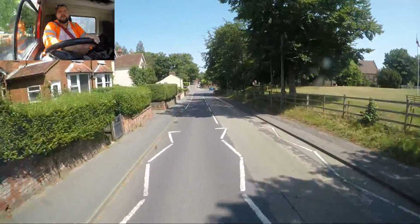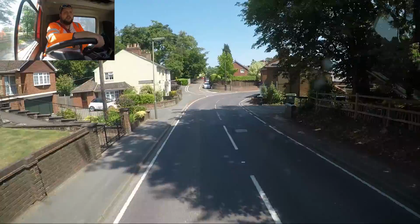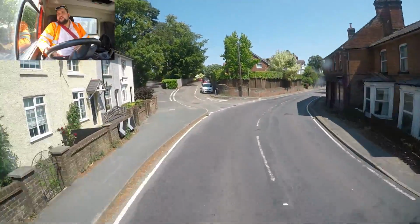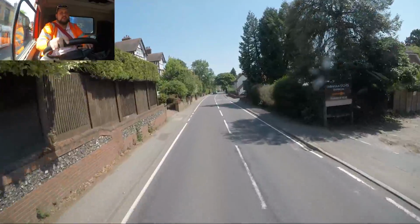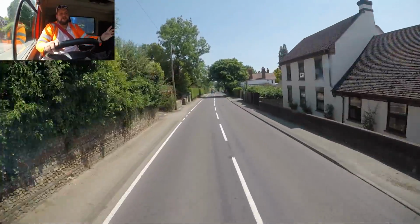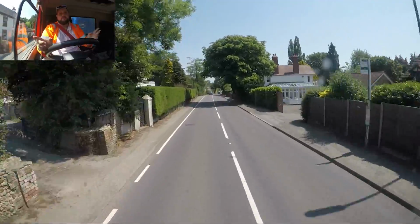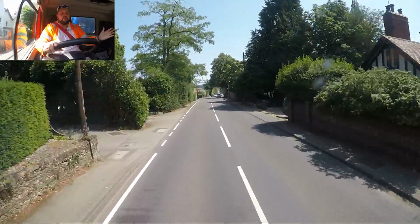We've got a bend coming up, so we don't know whether there's any stationary traffic down here, so we are going to just slow down just in case there is any stationary traffic. It's all good, we can continue going. We're checking the mirrors. Excellent. A lot of these houses have concealed entrances, so all of a sudden a car could just poke out quite easily. So I'm not on the other side of the road, but I am leaving room just in case.